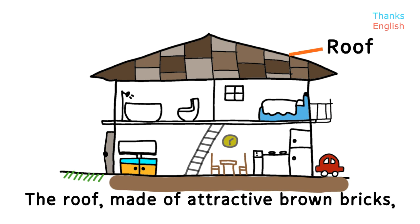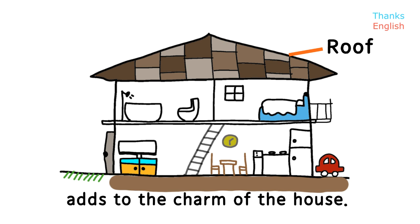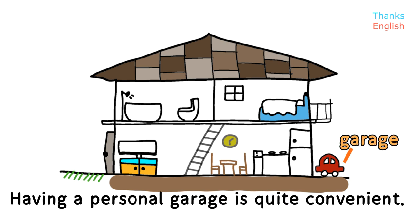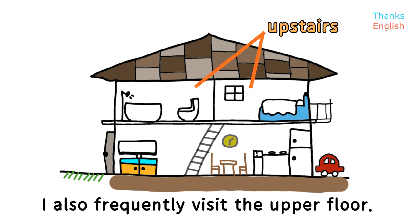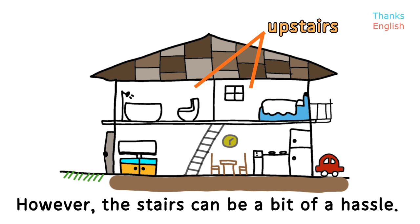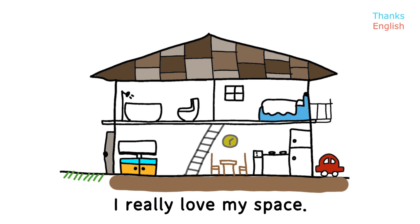The roof, made of attractive brown bricks, adds to the charm of the house. Having a personal garage is quite convenient. While I primarily reside on the lower floor, I also frequently visit the upper floor. However, the stairs can be a bit of a hassle. I really love my space.